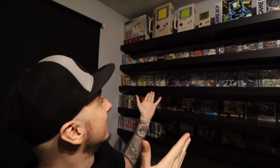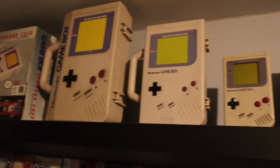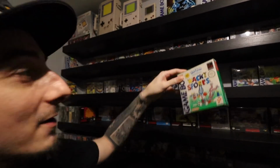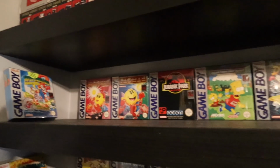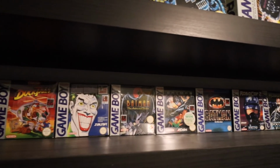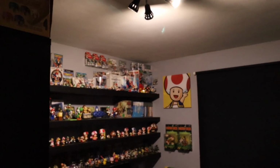What's so special about this one? It's my Game Boy from my childhood. I got it from my grandmother. I played a lot of Tetris on it. Also, this one is the only boxed game I got left from my childhood, so it's very nostalgic to me. Do you have a favorite game? Doesn't have to be on Game Boy. Tetris is my favorite, and Wacky Sports I like a lot. Probotector 1, Super Mario Land, Robocop, The Addams Family, and Tiny Toons. That wraps up my Game Boy childhood.